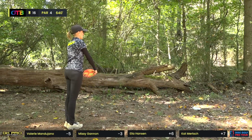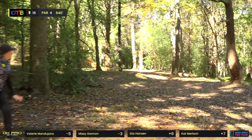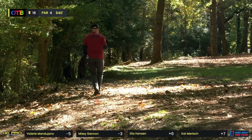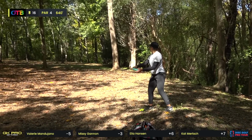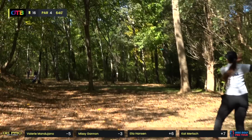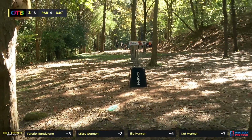Missy with a Tour Series Thrasher this time. Ooh, living on the edge. Gets kind of a weird skip on the side of that hill, and she'll be just around circle's edge. Yeah, just outside. Valerie's third, with that same pure she's been throwing. Beautiful.